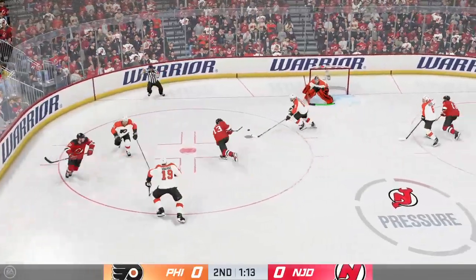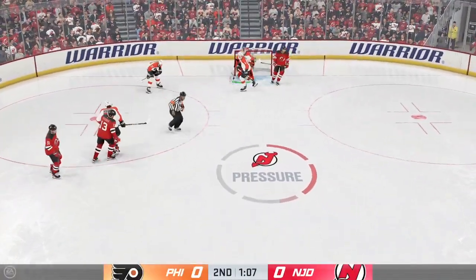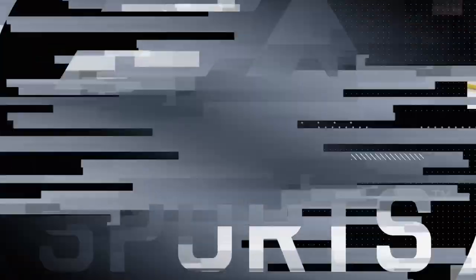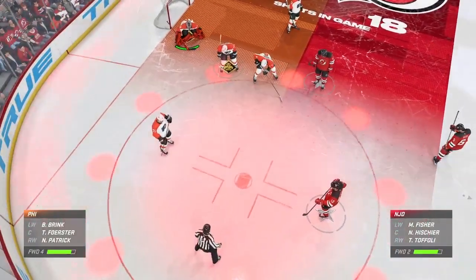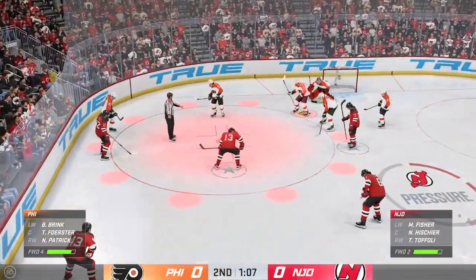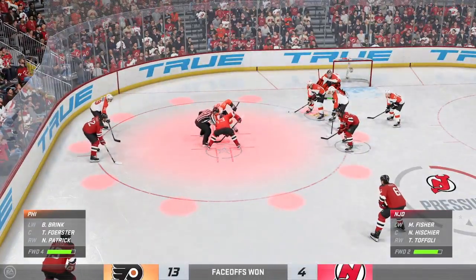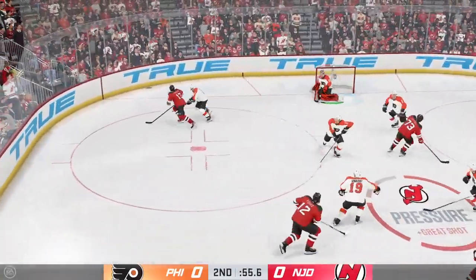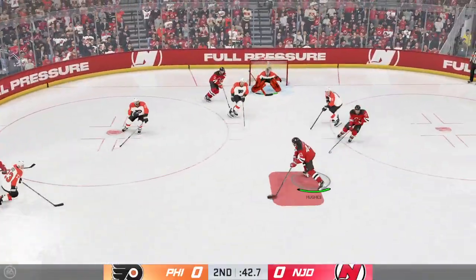New Jersey's on the attack. Denied by the puck stopper. And we'll get the whistle after the goaltender hangs on. Puck possession so critical in today's game, and the official ready to drop the puck right here. And they'll start with possession. Rips it and rips it. Oh, gets a little piece of it and keeps it out of the net.